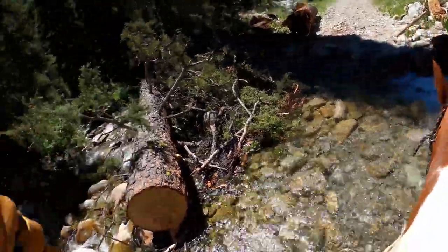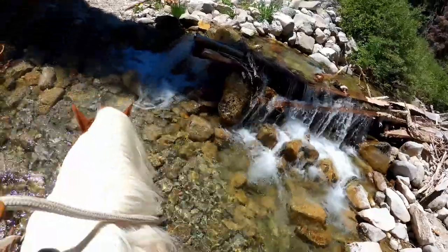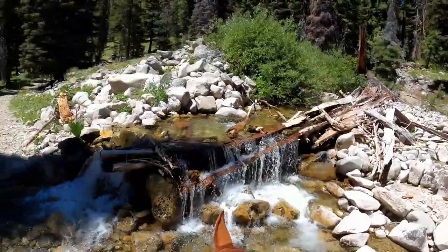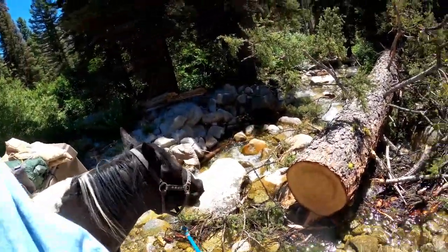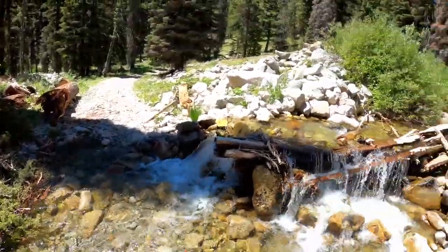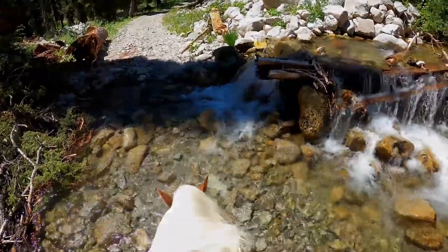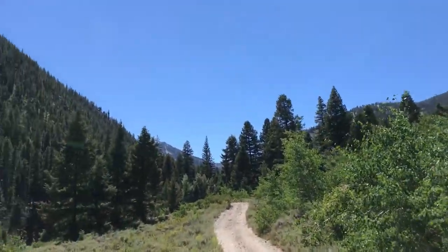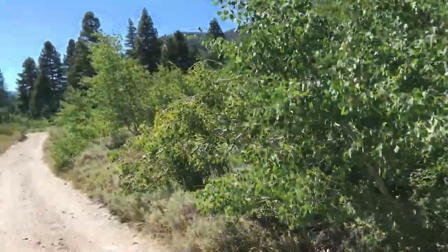Try it out right there. Go ahead. Can't drink yet? There you go. Our pack has ridden solid the whole way. Haven't had to adjust it. That's pretty unusual. Let the horses get a drink here. Making our way up the road here.